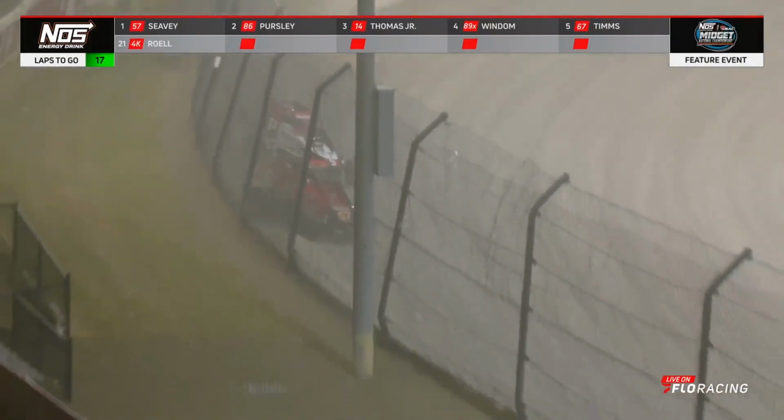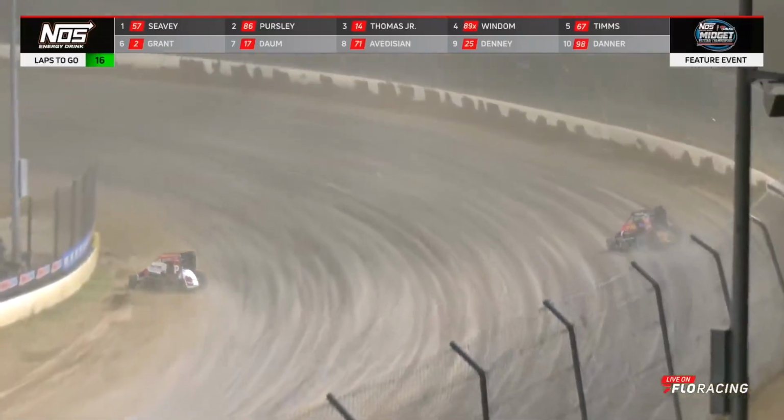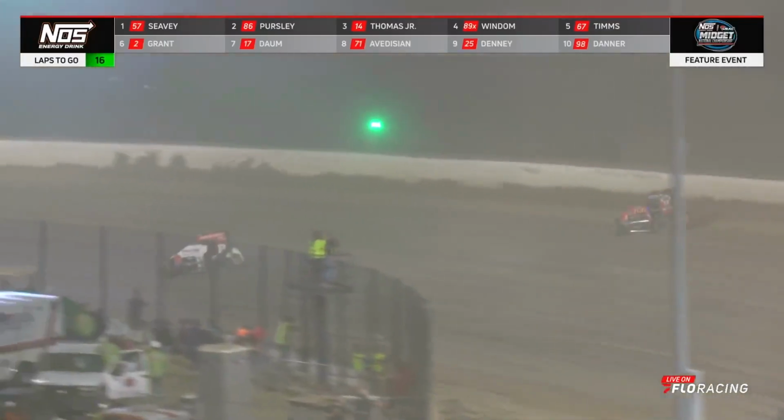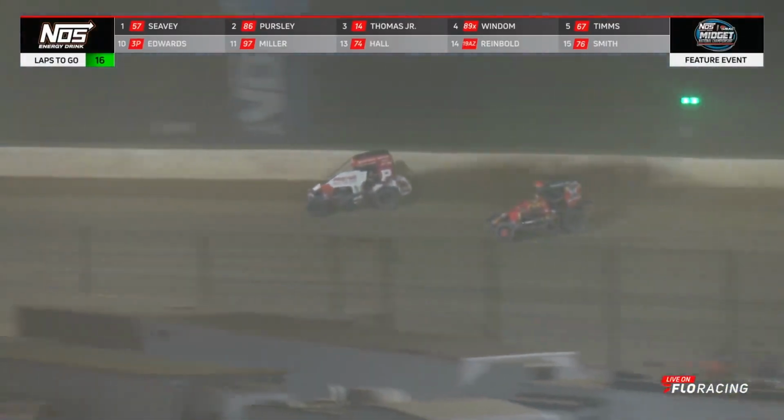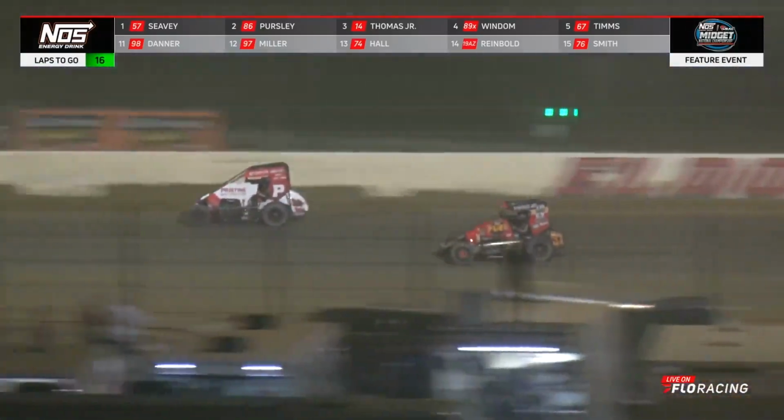Up front, though, challenge for the lead is brewing. Here comes the 86 of Dason Pursley. He is within a car length now. He's going to pull the trigger on the slide. Drives to the inside of turn number 1. Up across the racetrack. Does he have the momentum? He does. Pursley up into the race lead. Dason Pursley takes over the top spot.